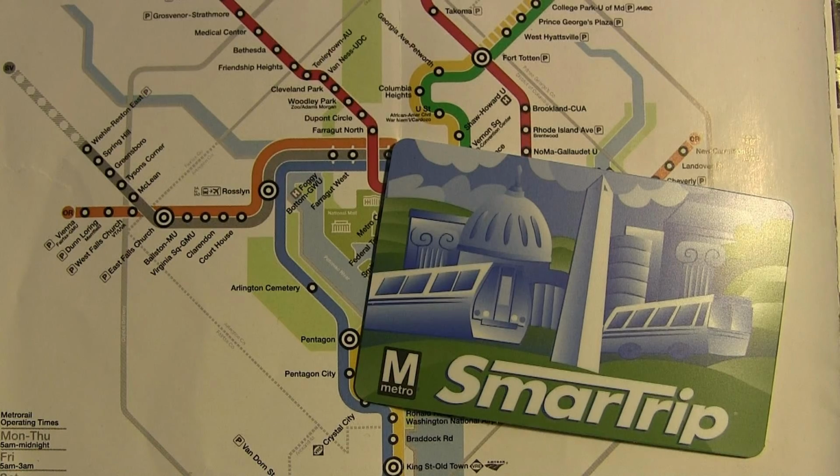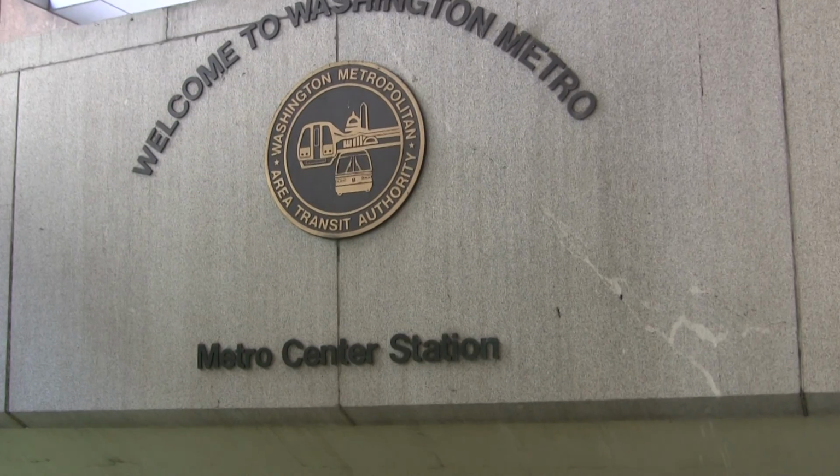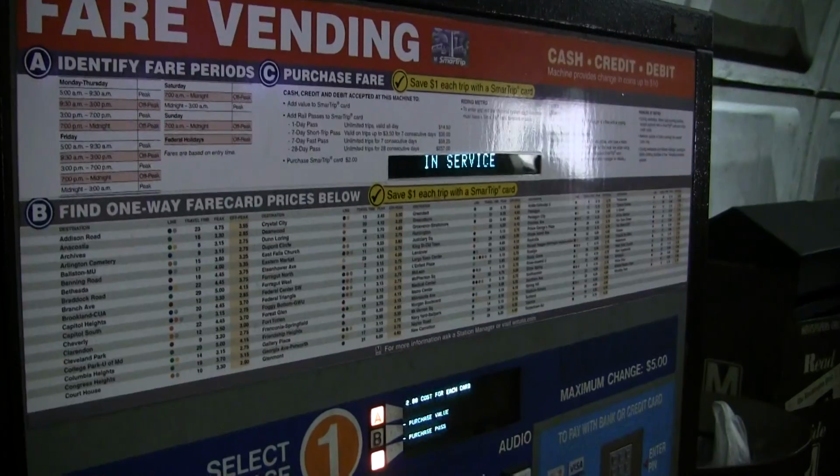Now, Washington has an extensive metro system which unfortunately is quite dirty and poorly lit. It's often difficult to make out the station you're arriving at because of the lighting, and there are no indications on the train.